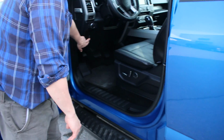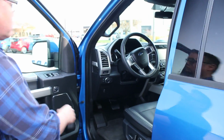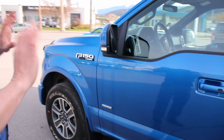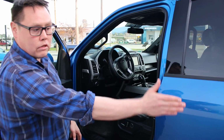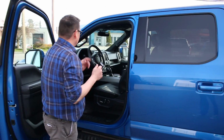It does come with the power pedals here. And as you can see, it's got the spotlights on the side here too. So if you look on the side here, there's your spotlights right there. It just flashes up, and then you can see everything on the side of the vehicle. It does come with that sport package, so monochromatic look. So yeah, color match bumpers, door handles, all that kind of stuff. It all comes with it as well.